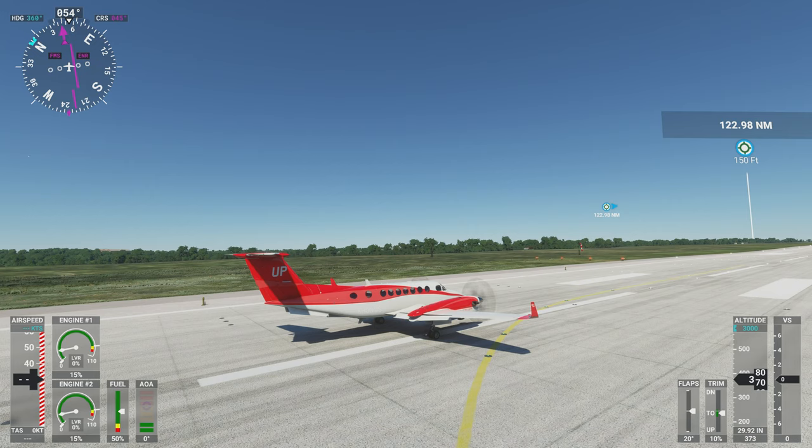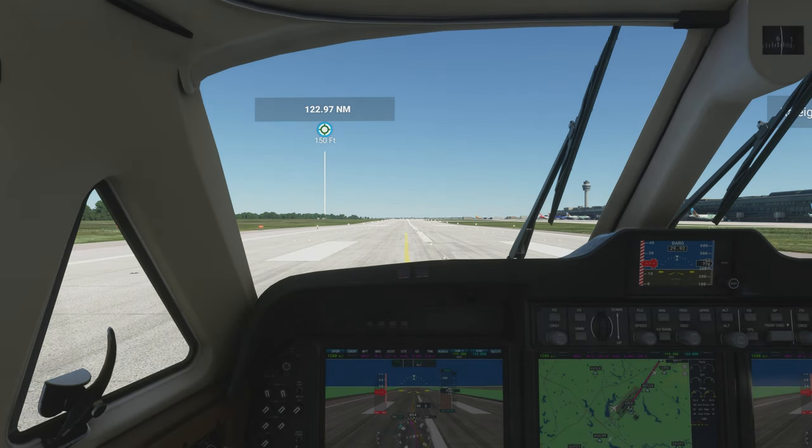I'm flying a Beechcraft 350i King Air. I've set a flight level of 3,000 feet. Let's go ahead and go inside and get started. Take off the parking brake and let's go forward.